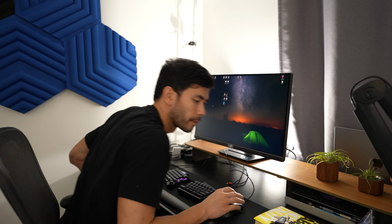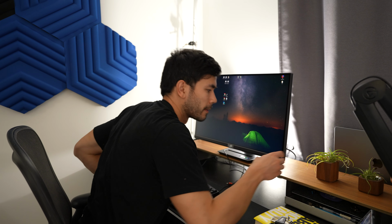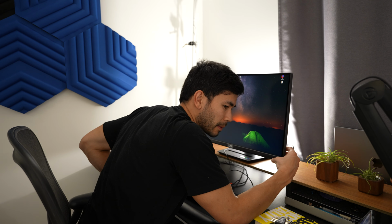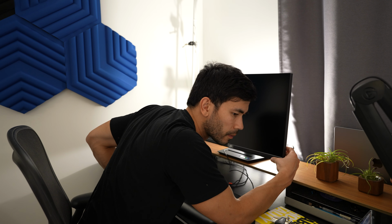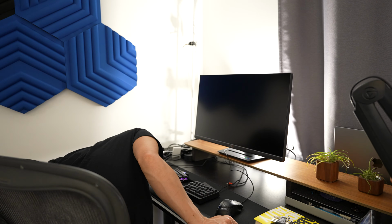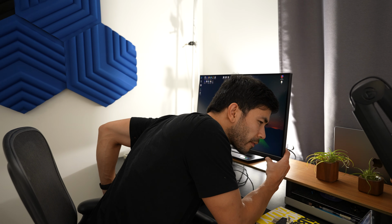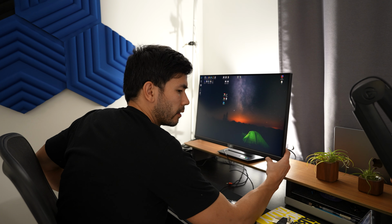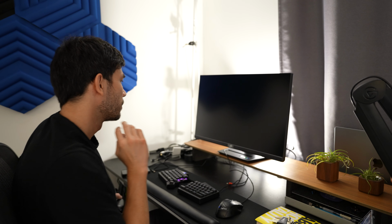Coil whine test. I can't hear anything so far. Now, in order to do a proper test, sometimes you have to turn it off. Let's turn it off. Turn it back on. So this is not a high frequency. From farther away, I think I hear less of it. Yeah, it's basically not there. I think my previous Acer Predator had much worse coil whine. So yeah, I think I did a good job.